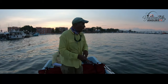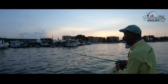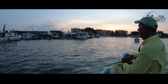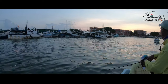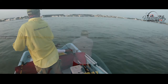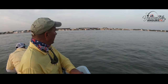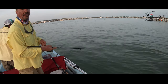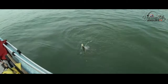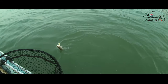We've seen a lot of tarpon rolling here in this area, so we're targeting them this way. Fish on. I think it's a fish. Oh yeah, it is. Speckled sea trout. Are you serious? We're fishing for tarpon. I just caught me a nice little speckled sea trout. All right. Gary will put this in the net and we'll let this one go.